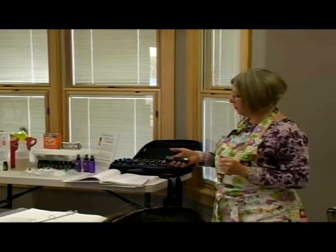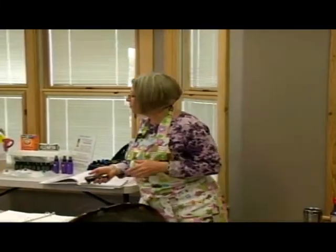Now, you've heard of Pine-Sol, right? Do you think that there's any real pine in Pine-Sol? Probably not. But you can make your own kind of concoction with some of those sprucey ones. Our On Guard and our Purify are blends, just like the Citrus Bliss that you're smelling.